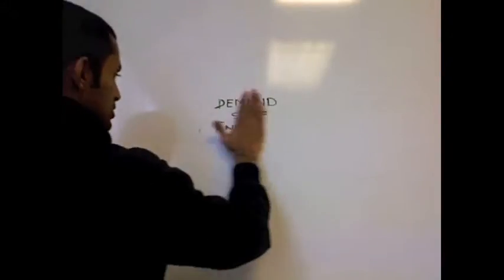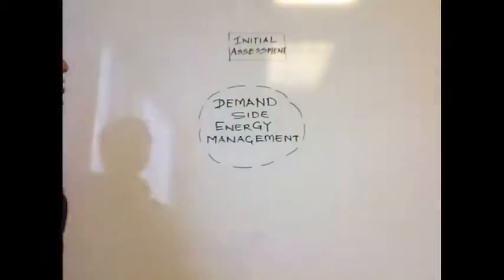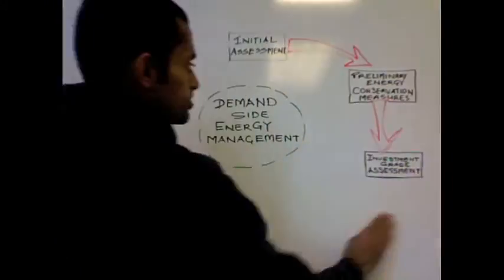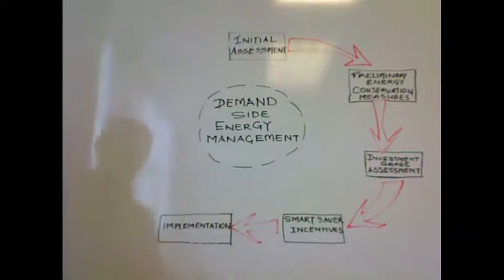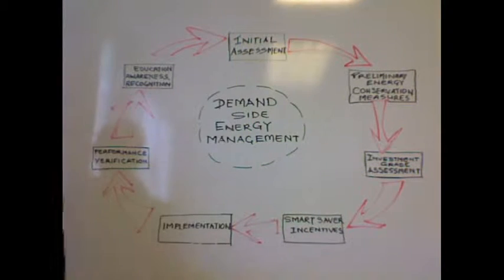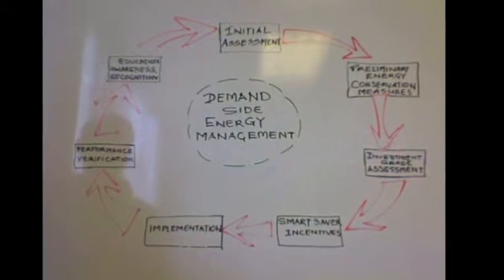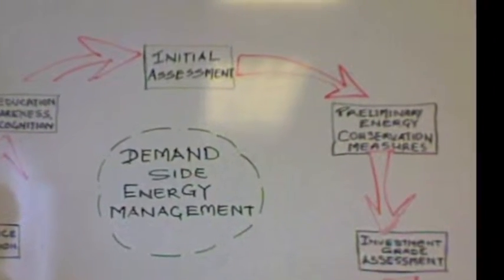The basic framework for a working program consists of the initial assessment of a building to look at preliminary energy conservation methods. We then recommend an investment-grade assessment, which will look into incentives for making sustainable choices and to ultimately help implement the suggested changes. Once installed, performance verification will be routinely monitored, all while promoting user education, awareness, and recognition of a building's new features. In the program, students will work together to complete this initial assessment on many buildings on campus.